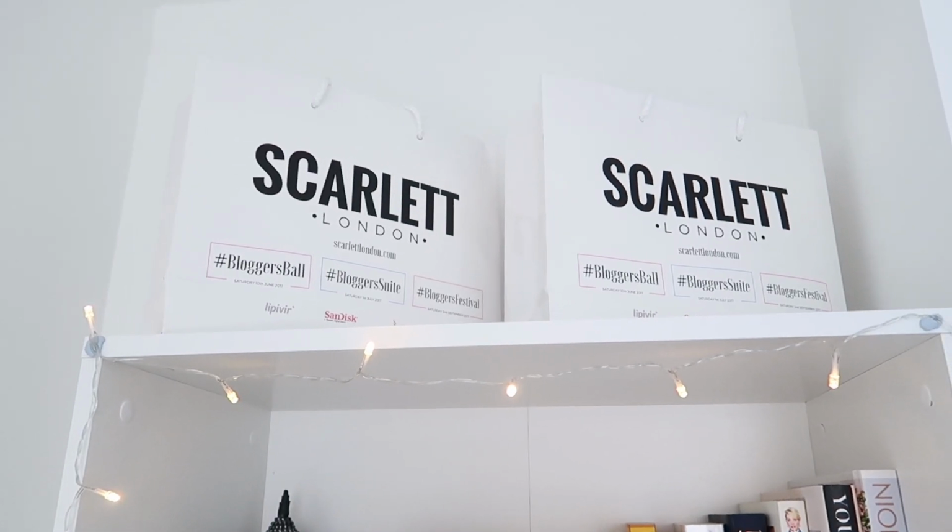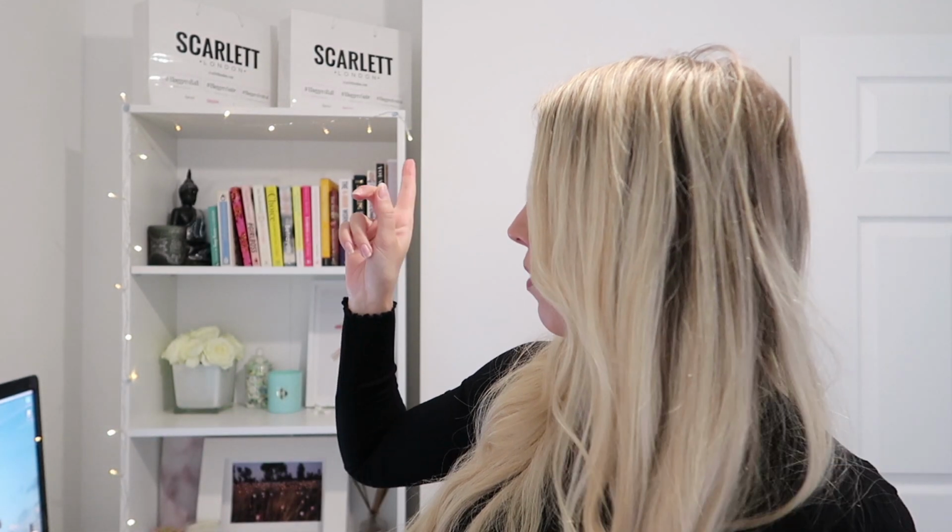On the top, as you will see, I do have some bags that say Scarlet London on them, which are from some of the events that I've done. I did only have a few spare, but I thought I had to keep a couple in my office just to remind me. So they are up there.